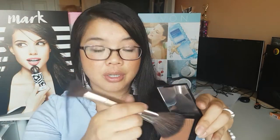With this one, I just take my MAC brush, and I just go along the cheeks like this, just to give me an extra little bit of color. And if you want, you can do it through your hairline and your jawline. It's just to give me a little bit of extra color.